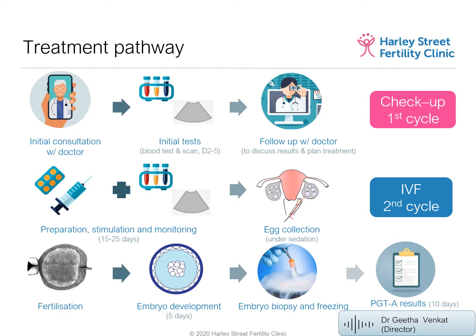And now I'd like to hand back to Dr. Venkat to go through the treatment pathway with you, so what this might actually look like, how it's performed. So thank you very much. Okay, so now we are back to the reality. This is the real treatment pathway. Once you have decided to proceed with IVF, what happens?